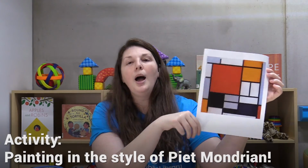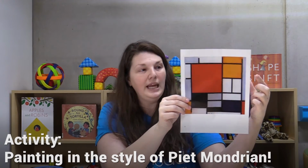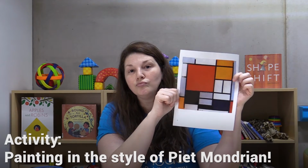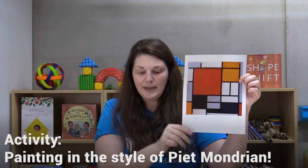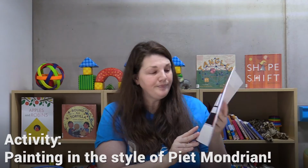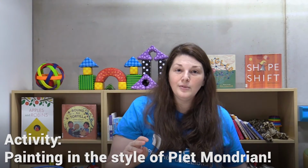This is called Composition with Large Red Plane, Yellow, Black, Gray, and Blue. I know, that's the name of the painting. This was painted 100 years ago in 1921. Piet Mondrian was born in the Netherlands. He lived in France. He lived in the United States. And he is one of the most famous abstract painters of his generation.